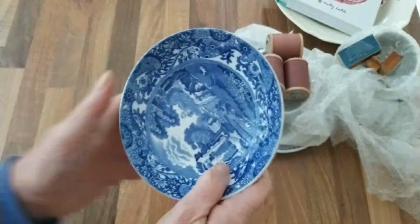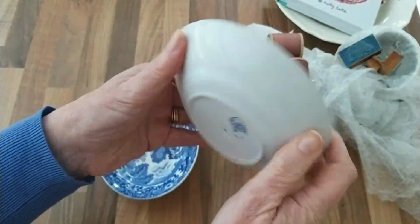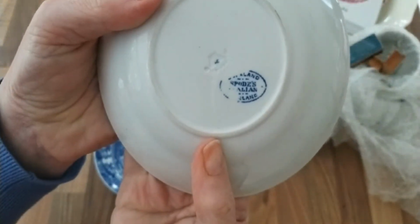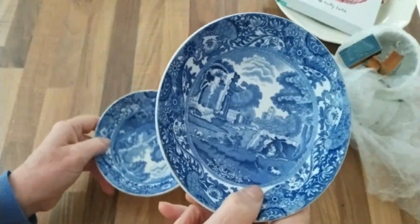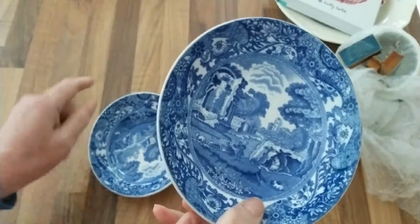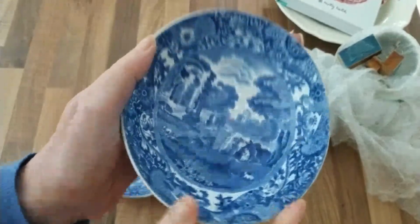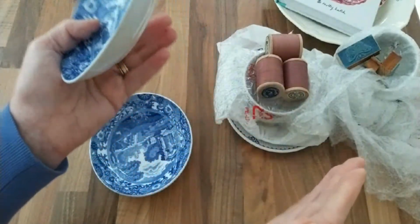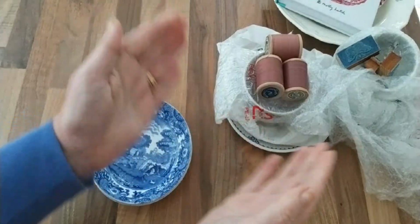First of all, 2 little bowls. Do you think these are berry bowls? They're made by Spode, and they're in the Italianate pattern. I've got a growing collection of these. Most of them I found in a charity shop, and I can remember I went to Lymington in the New Forest a few years ago. If you look back on my playlist for my thrift hauls, you will see a pair of bowls I bought there, more like serving bowls, which I think were £5 each.